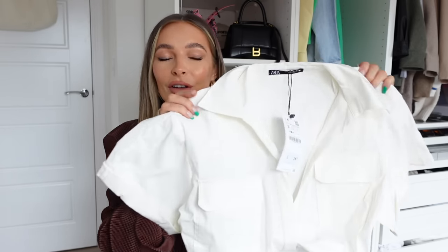I really love it. I got this in a size small, so my usual size, because it does say on the website it is slightly oversized. I think I saw a few people saying that they had issues when buying this. So I thought just stick true to size, and I am glad I did. So yeah, recommend staying true to size. It was £25.99.